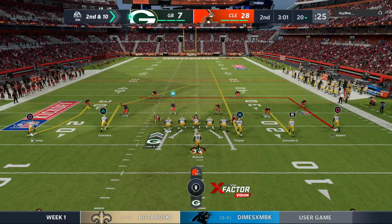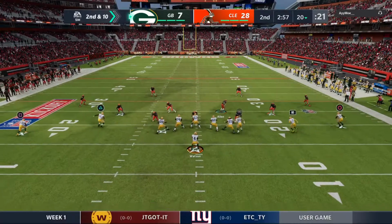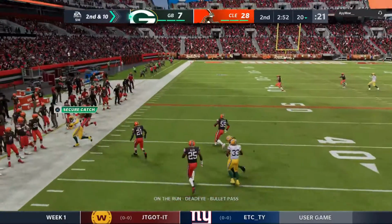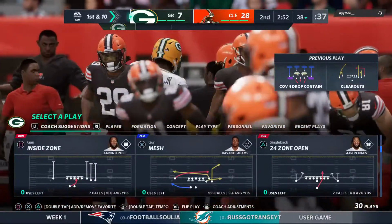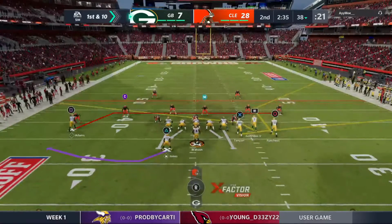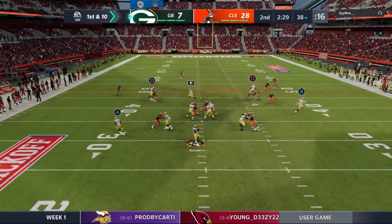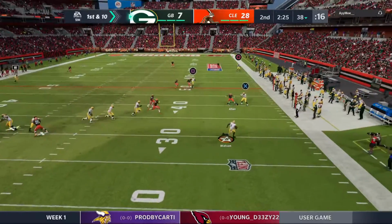So after the run for no gain, here's 2nd and 10. From the gun, here's Watson. Being chased out left. He's got a man. That's caught. Left sideline. 19 yards the pickup there. Move the chains. So here's a 1st and 10 at the 38. We talk about mobility on quarterbacks all the time. Here's where it really pays off. Able to move, evade, and is accurate throwing on the run and picking up a first down.